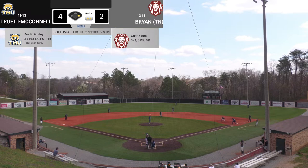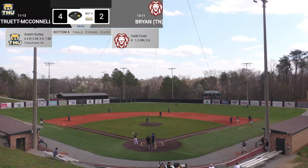Fouled off a couple of pitches. Ogg with a short lead. Pitcher checks the runner. Here's a pitch. That's going to be a fastball high and in. That moves the count to 2-2 here on our left fielder, number 26, Cade Cook.